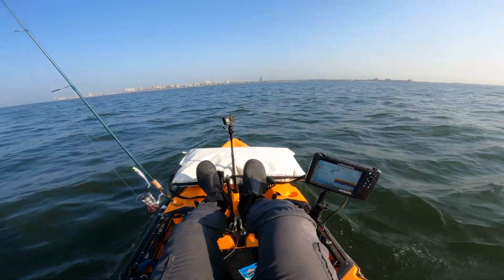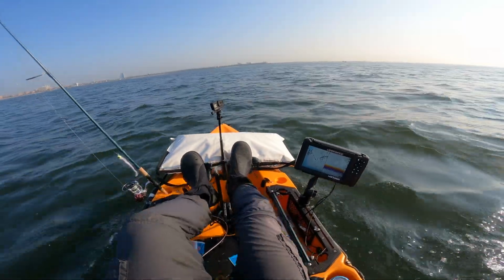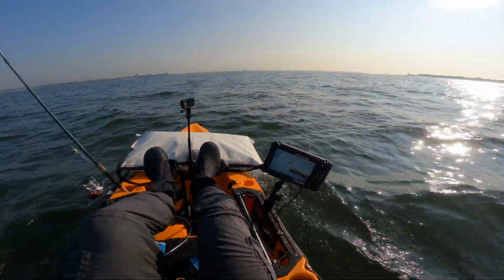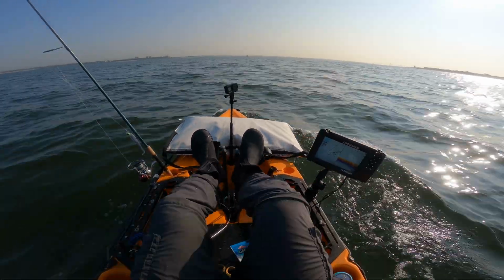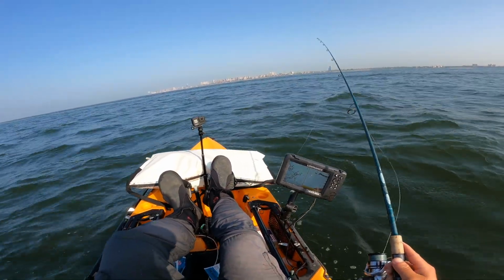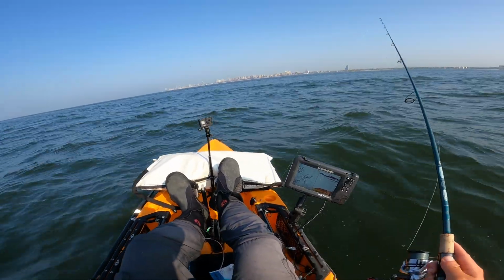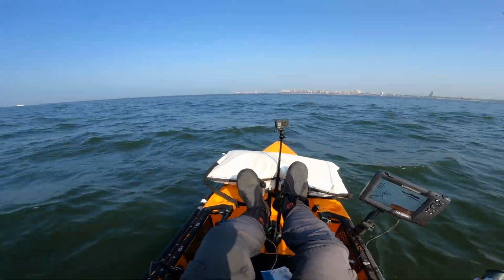Alright, not quite sure what we were marking, but I want to hit up that spot where we got that last keeper fluke one more time at least. And after that, we'll decide if we want to make some more significant moves, because tide is about to go slack and I want to try and do a little distance in the meantime. I'm almost 100% sure these are porgies, at least some of them, but I wouldn't mind getting a few jumbos. Plus there could be a good fluke sticking around there like the first one we got.